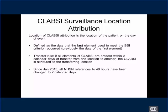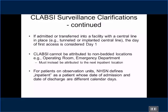The other key to the whole process is that a central line infection cannot be attributed to non-bedded locations, i.e. the operating room or the emergency department. So if you're tracking central lines and infections, you have to know who put them in and where they were put in. If lines are being put in the emergency room, the patient's transferred to, say, the 5th floor, and develops a central line infection, that infection gets tagged to that floor. Same thing with central lines put in the operating room.